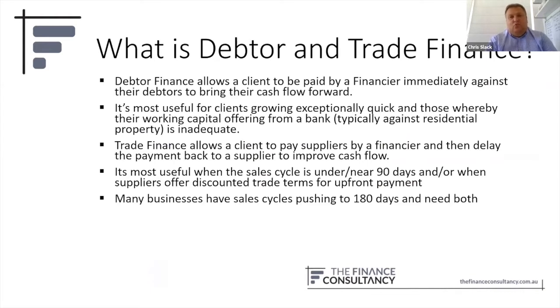A business has two ways they can look at their cash flow. They can either look at their receivables, i.e., who owes them money, and make them pay earlier, or they can look at their bills and people they need to pay and push those out. And debtor and trade finance really allows someone to utilize finance to achieve that. So debtor finance allows someone to bring their cash flow forward. Trade finance allows someone to pay their suppliers at a slower rate or pay a financier in lieu.